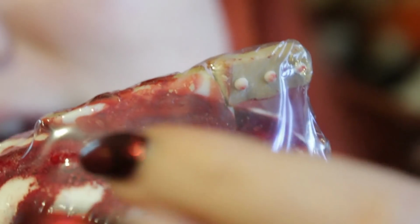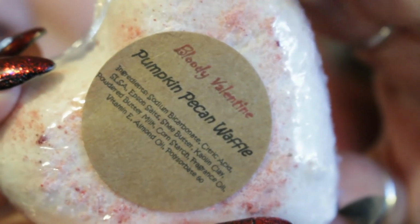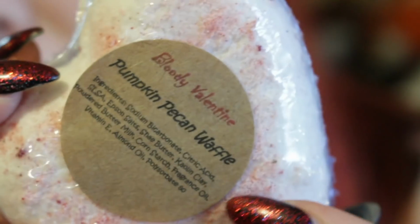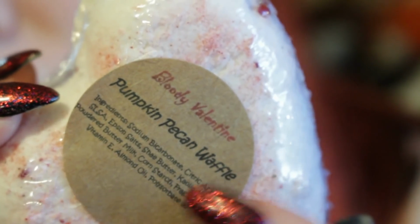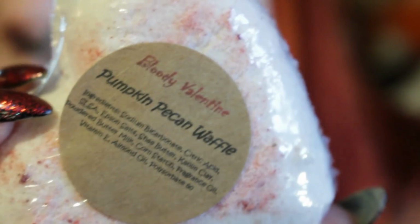Hopefully you can see that. That is so adorable, and all the little details on the knife, and then it's sort of cutting into the heart itself, and all the blood is dripping down. And then here is the little sticker at the bottom. Again, they've really kindly put all of the information for the ingredients as well, just in case you are sensitive to any type of bathing ingredients.